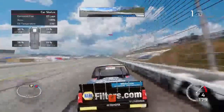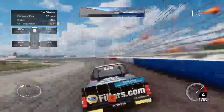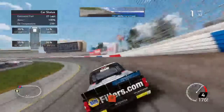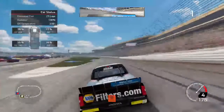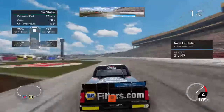Easy on the tires, driver. The nerves starting to kick in. We just got to run perfect lap times, though. We can't worry about the tires right now. We just got to run our race. Keep trying to build a gap on Friesen. Try to get to the white flag here in case a caution comes out. 5 to go. 5 laps to go.